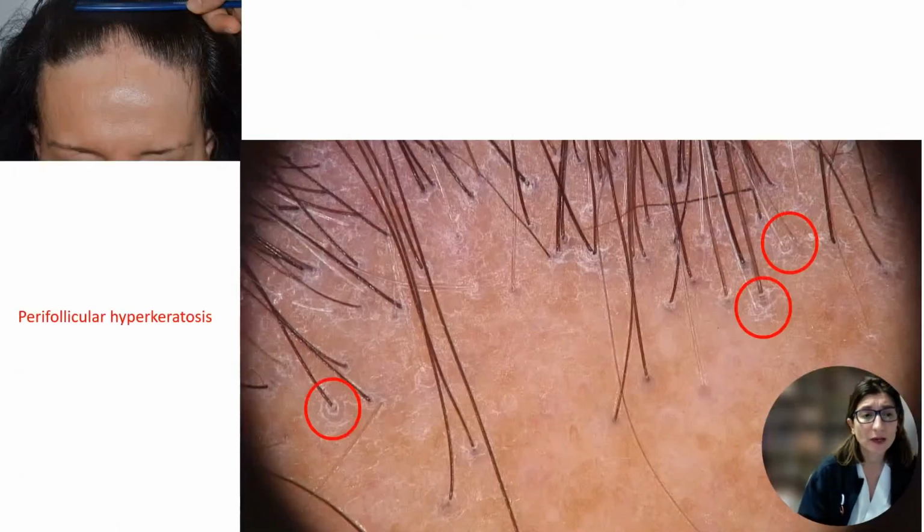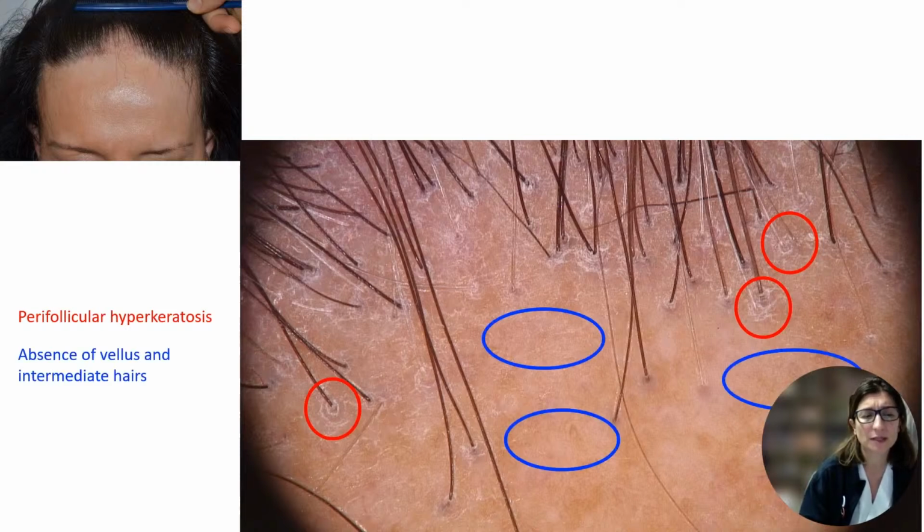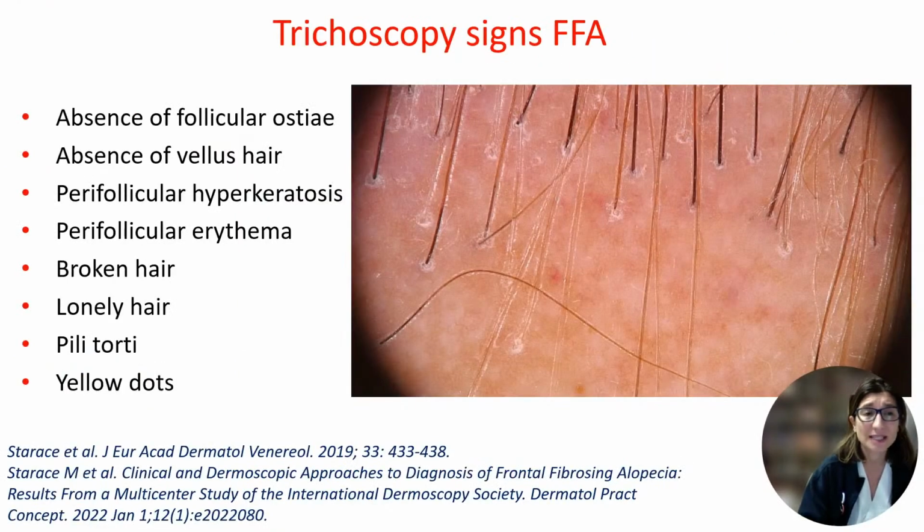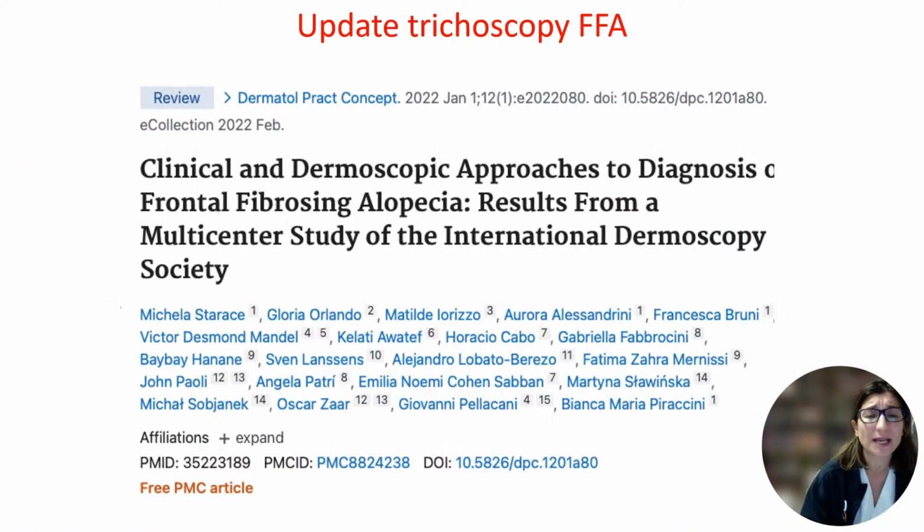In case of perifollicular hyperkeratosis, absence of vellus hair, intermediate hair, residual empty follicles, and the presence of pili torti, we absolutely have to think of a cicatricial form of the hairline such as frontal fibrosing alopecia. The trichoscopy signs of FFA are very similar to LPP, as you can see, and we can look at it with a typical update on the clinical dermoscopy aspect from this multicenter study of the International Dermoscopy Society.